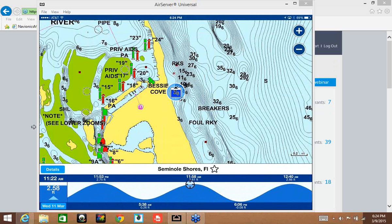So ideally, the last 60 to 90 minutes of the outgoing tide is the perfect time to fish Hole in the Wall. So we know that's going to be, judging by this chart right here, the last 90 minutes of the outgoing tide is going to be about 4:30 or so until 6. So that means we're going cobia fishing first.